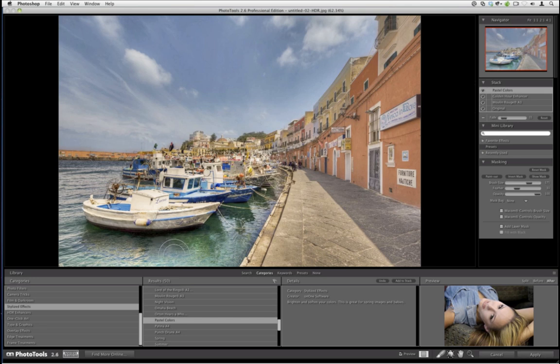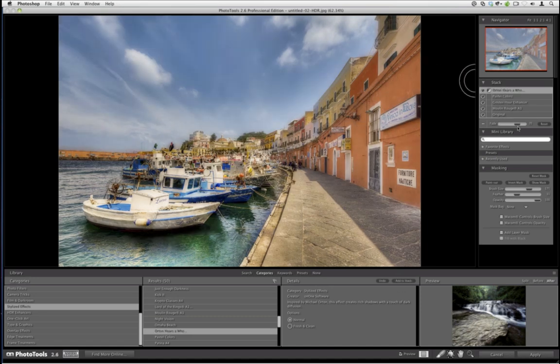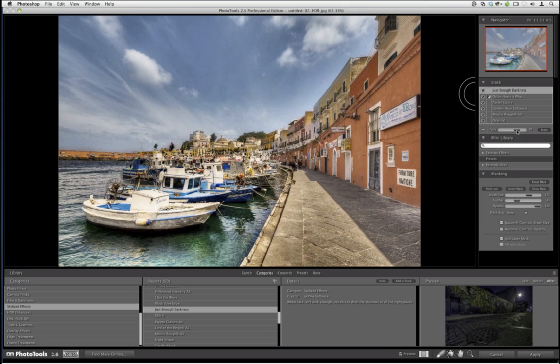And I'm trying to think if there's anything else. I might add Orton, because this is going to add a nice Gaussian blur, but at a small amount. And then finally, just enough darkness because it's a bit too bright. I want to bring out some of the shadow texture. Drop that down.